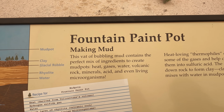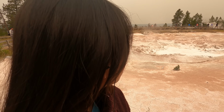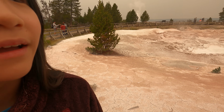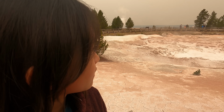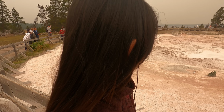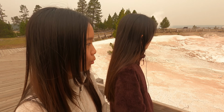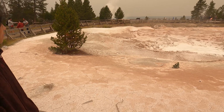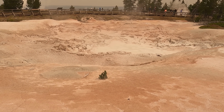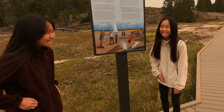Oh, hi. What is this, guys? Fountain paint pot. It's a mud pot. Can you hear it? Pick your buds up. I can hear it. What's it sound like? Sounds like boiling water. Kind of popping-ish boiling water. And it looks cool because it's like white water. Yes, perfect. All right, I love it.